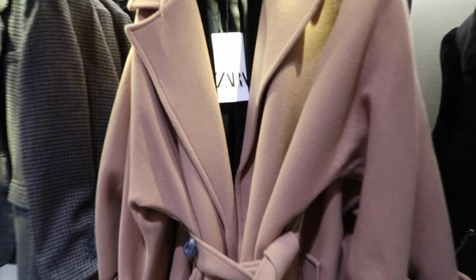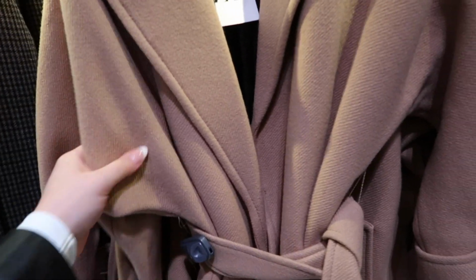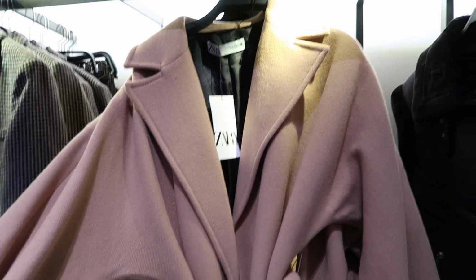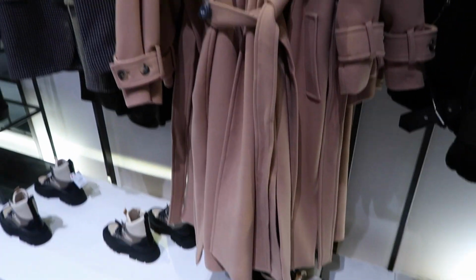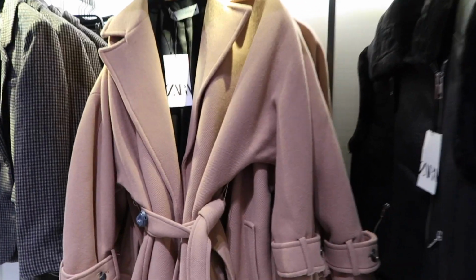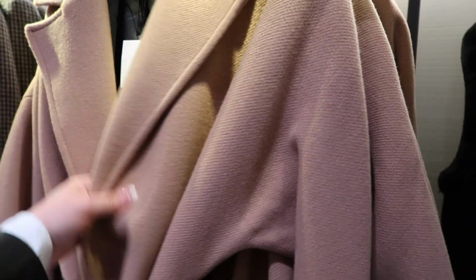Okay, I also really love this one. I feel like it's not picking up on camera what color it actually is. It's a really nice kind of brown. That's so cute. I feel like my camera's been making stuff purple toned lately. I don't know why. I do like this though. That'd be super cute.